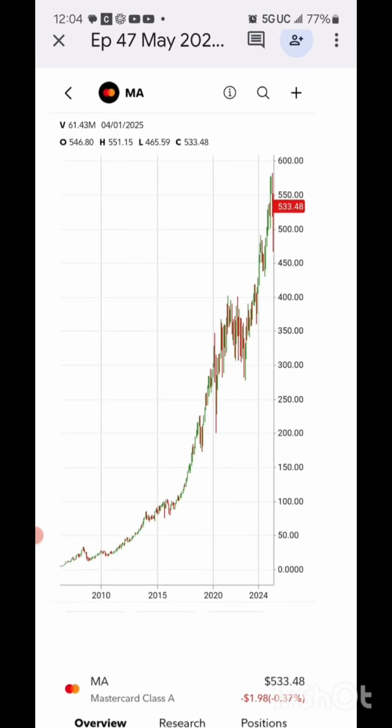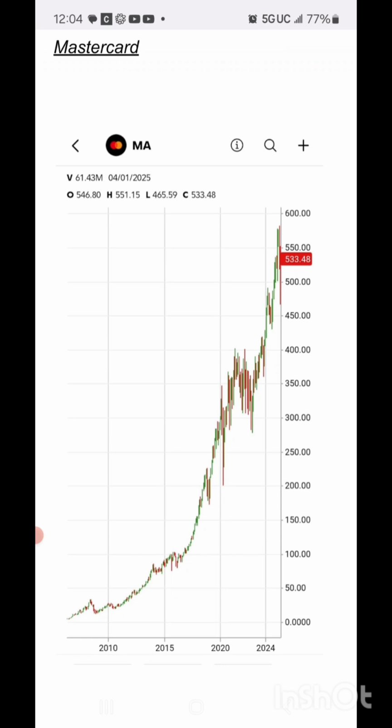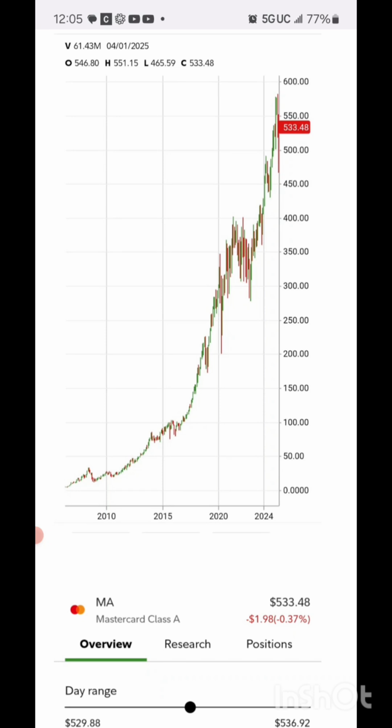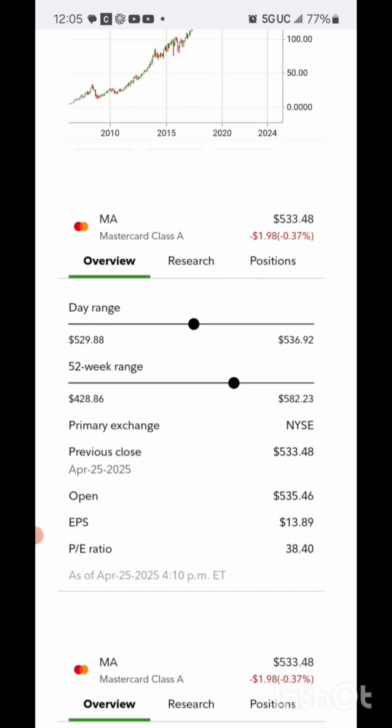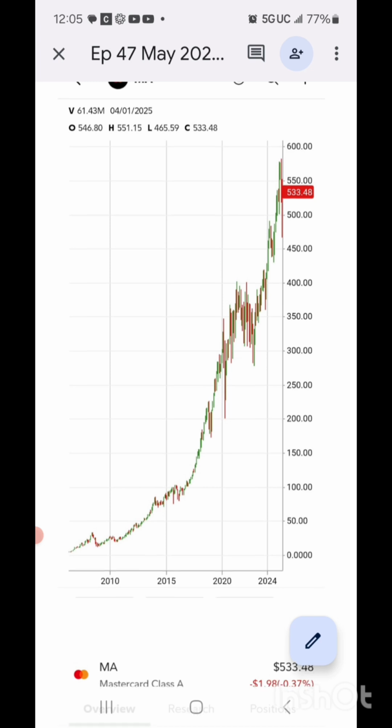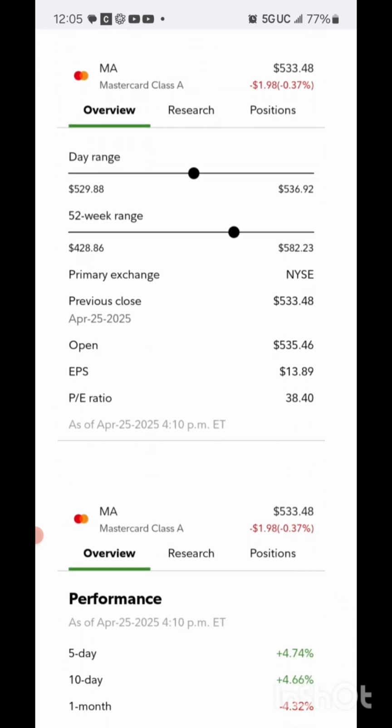When I'm looking at before 2010 and now, it seems like the price is up. It's gone anywhere from below 50 to close to 600. Last price was around $533, April the 1st. Yep, we see $533 per share as of April the 25th, 2025. Based on the chart, that would be a no for me. The price range is on the higher end of the 52-week. That could be another strike.